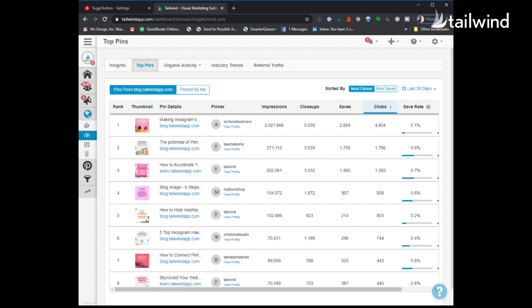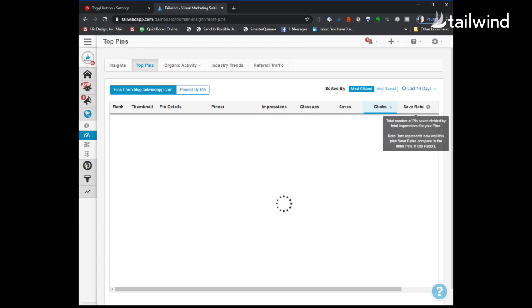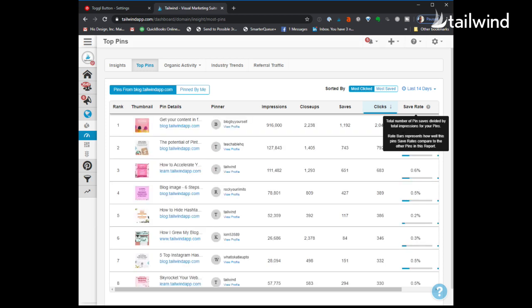So you can look at 7 days, 14 days, or 30 days. You can sort by clicks or most saved.